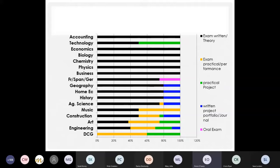Another thing that's useful to know, and again, this is on page 25 of your journal, in a table in your journal. The only subject that's missing from it is PE, and I'll explain the breakdown of that. But you'll see from that graph, it's a bar chart. The black bar shows how much exam is in that subject. The green shows how much practical is in the subject. The purpley pink shows how much of an oral exam is in that subject. And the blue shows the written or project work.